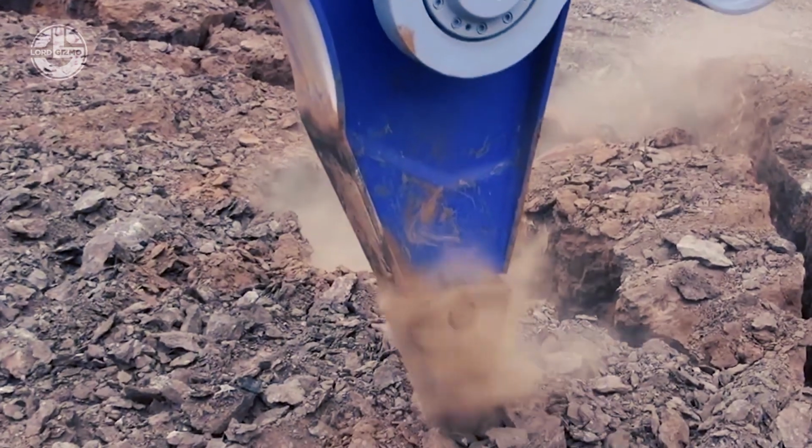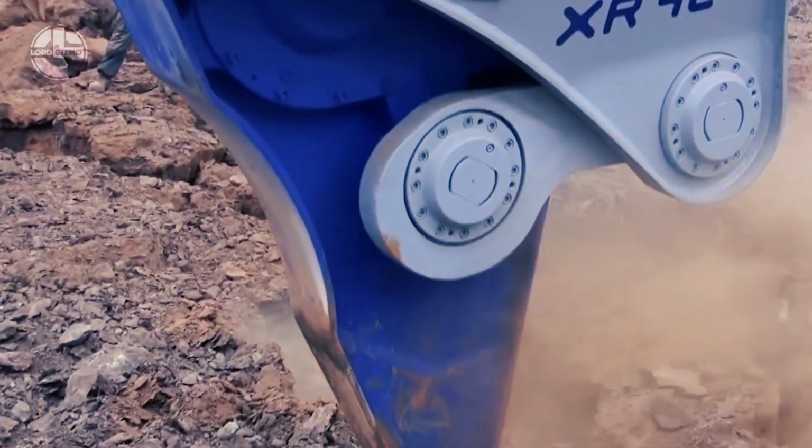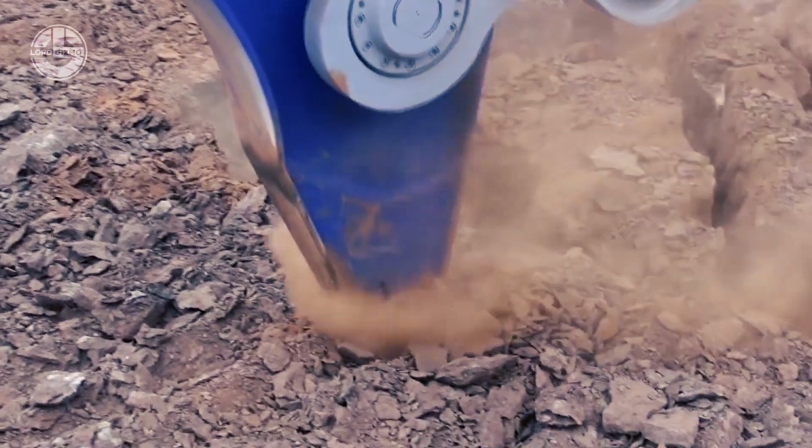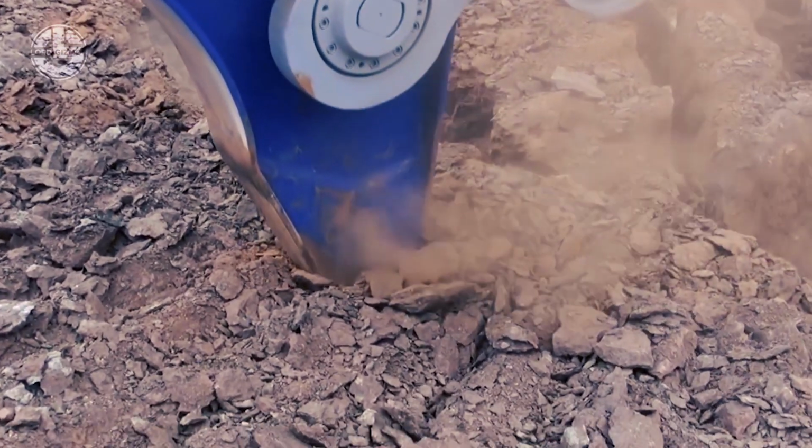Some of its main applications are excavation in quarries, construction, ditches, permafrost, tunneling, demolition, recycling, mining, and more.